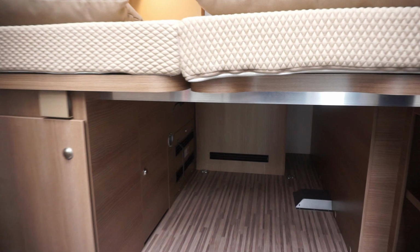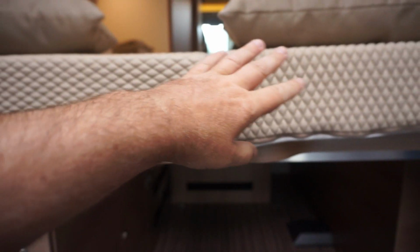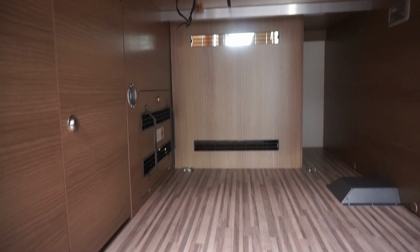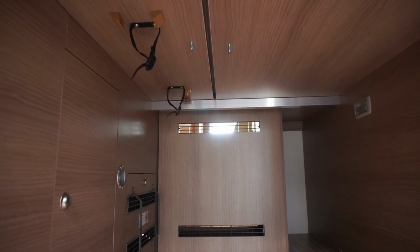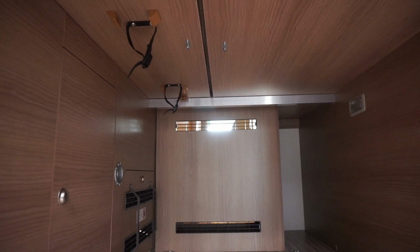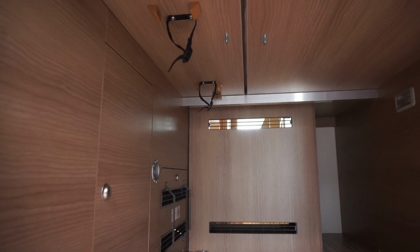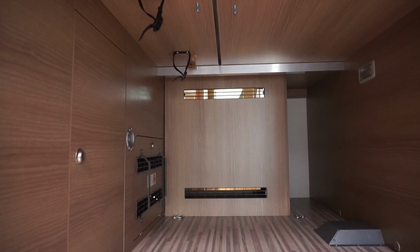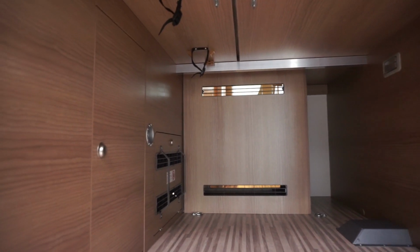So here what we've got is that both sides will go up like this if necessary. You can see the metal supports, but the aluminium supports will move as well, so they will go up. So should you want to carry several bikes or anything bulky, boxes, whatever in here, that is possible.